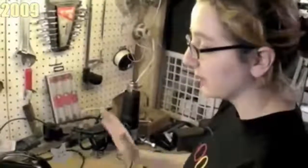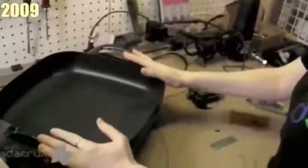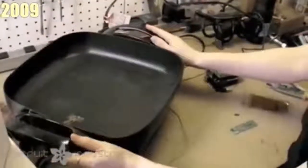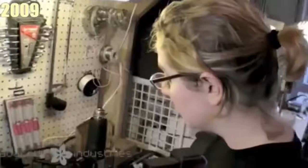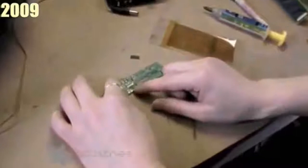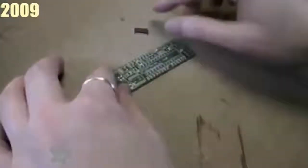So I've got my robotic reflow skillet ready to go. I did a little bit of testing and I imported the data in Excel and graphed it. It looks like this is going to be okay. So the next thing is I have to go back and put solder onto the circuit board so I can solder this little chip here.